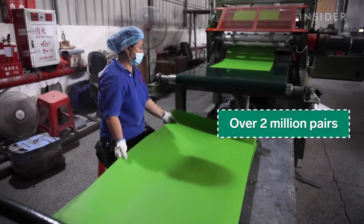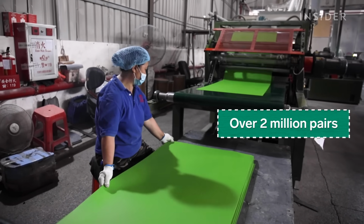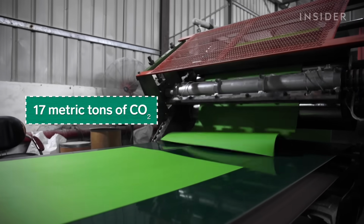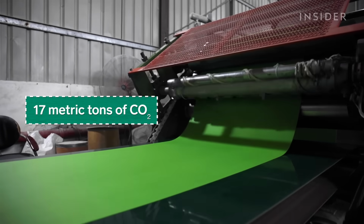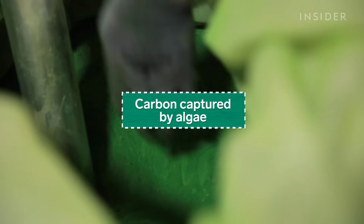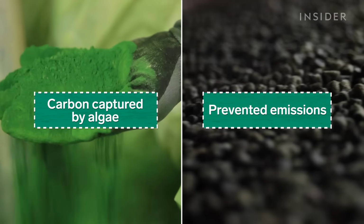Dr. Scholl's Shoes has made more than 2 million pairs of sock liners since it started working with Bloom, which the companies say kept about 17 metric tons of CO2 from the atmosphere. That number includes carbon dioxide removed from the air by algae and emissions that were prevented by using algae in place of plastic.